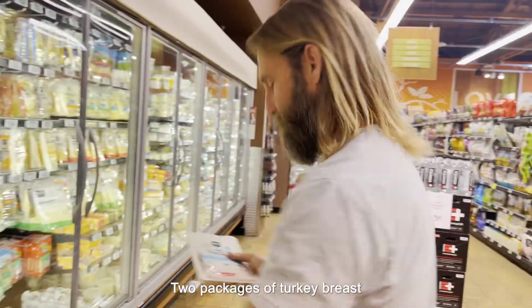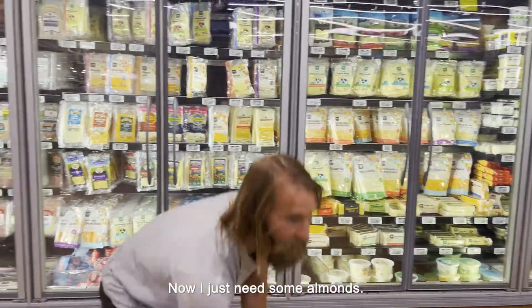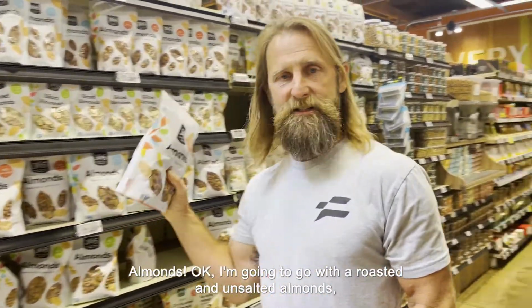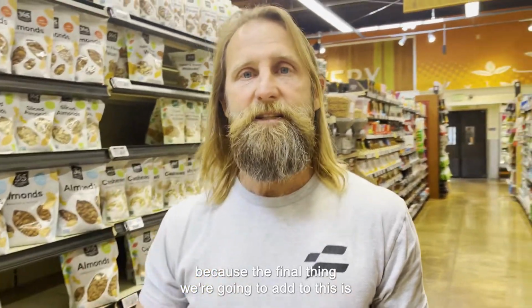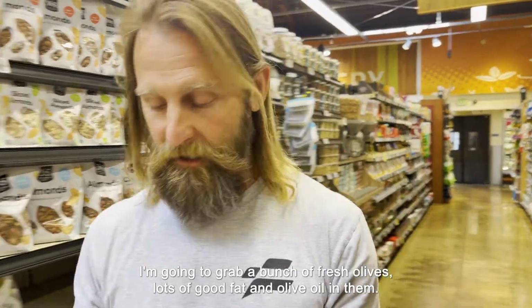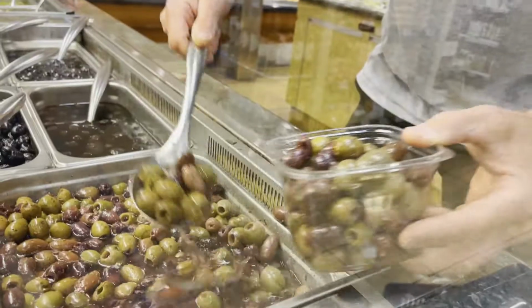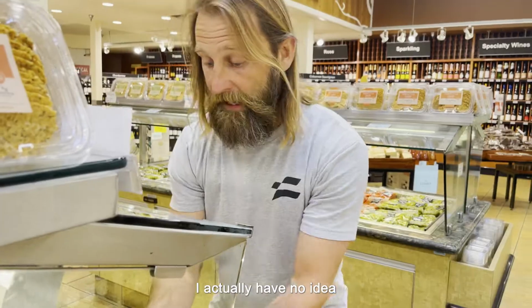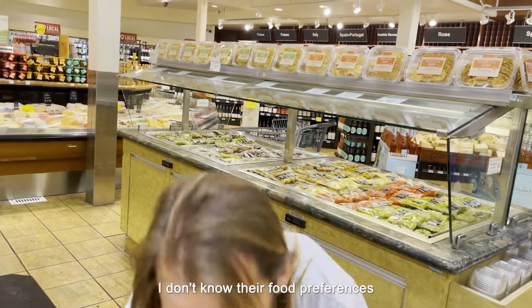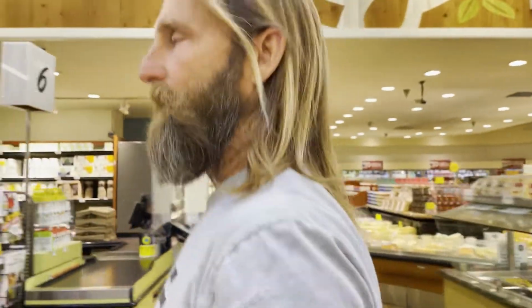2 packages of turkey breast and cheese. Now I just need some almonds. What do you think those are? Almonds, okay, I'm gonna go with the roasted and unsalted almonds because the final thing we're gonna add to this is I'm gonna grab a bunch of fresh olives, lots of good fat and olive oil in them. And since there are already some salts, I don't wanna overdo it on the salt. I actually have no idea what this group of individuals likes. I don't know their food preferences. I don't know what they normally eat, but I'm gonna offer them just real food and they're gonna like it.